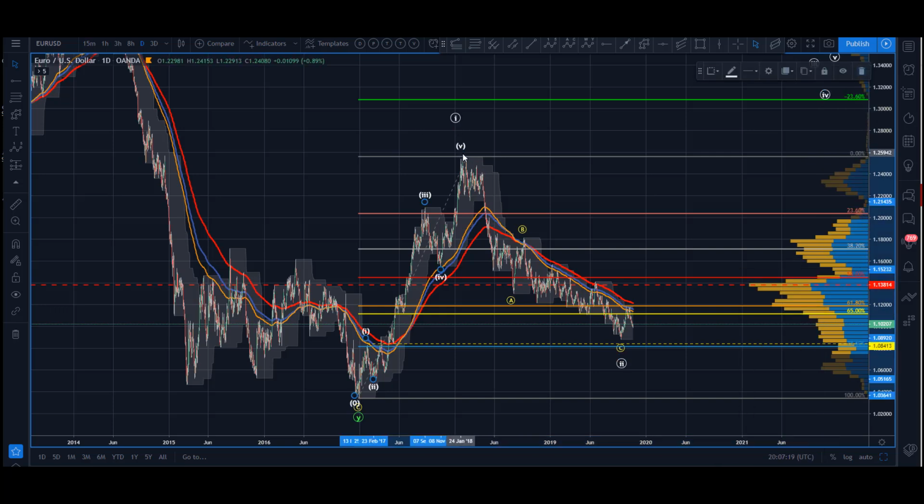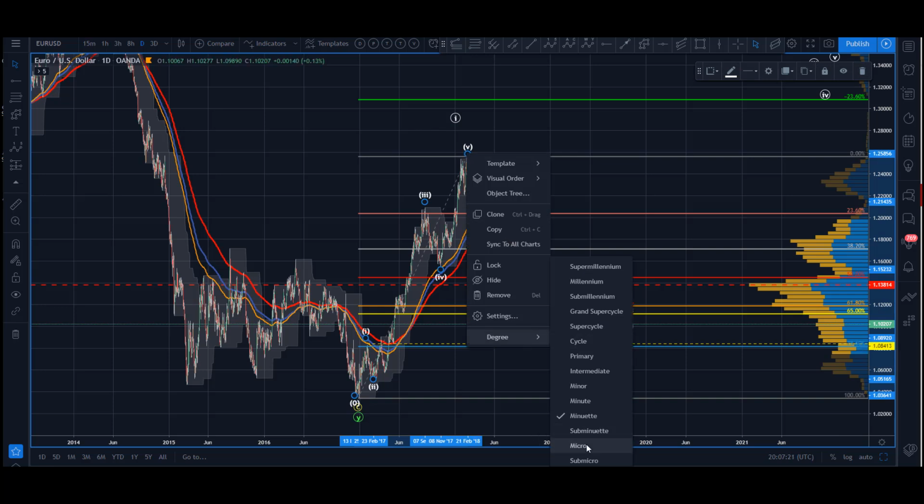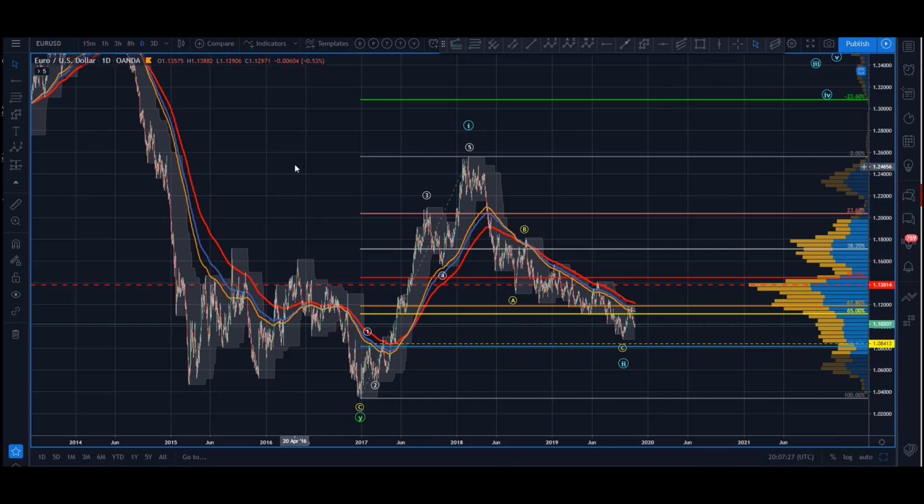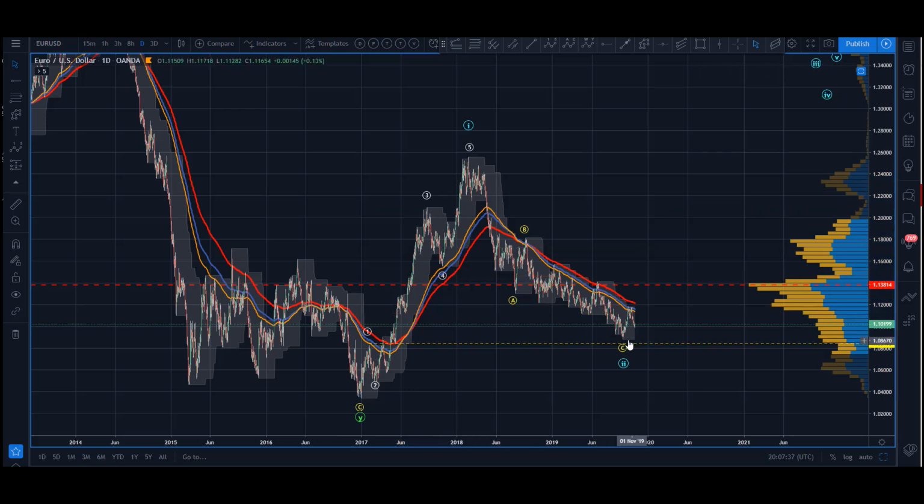Here we go. Let's take you down. Bear with me a sec here. I should have done that. Let's get you over here. We'll change that color. Okay, so if this is 1, 2, yeah, it's deep, right? We're coming back to all of this support here. Are we in the potential buy zone?